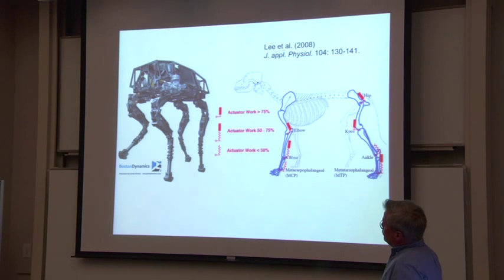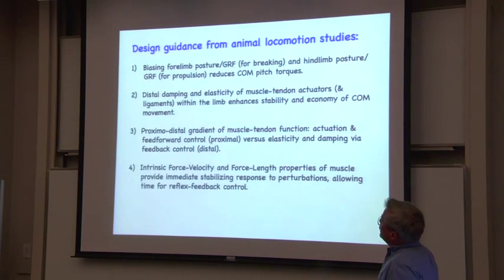Coming back to the slipping, one of the questions was where the animal positions the limbs. I think I'm going to skip this. This is just a summary of some of the design guidance that we had from animal locomotion studies, which I think I've made a pretty reasonable point of as I've gone through this.